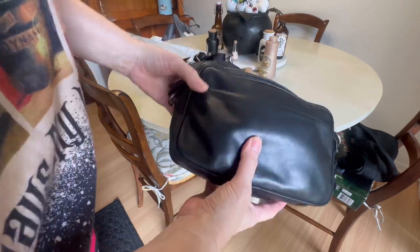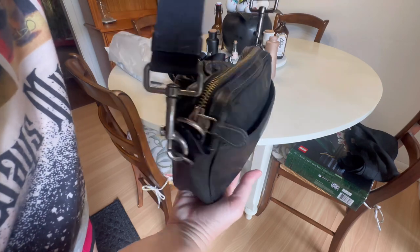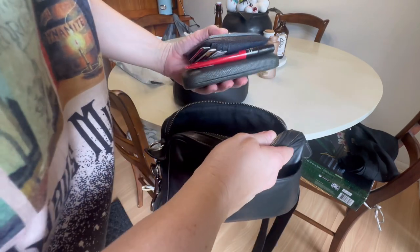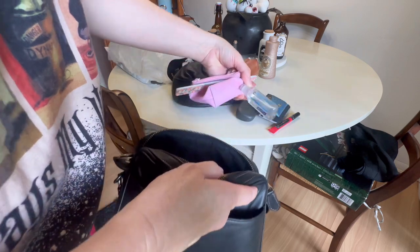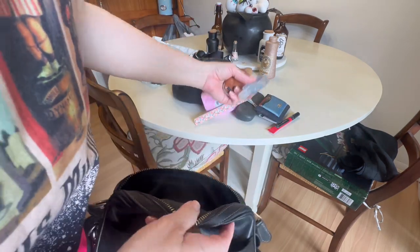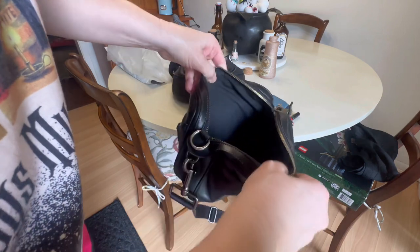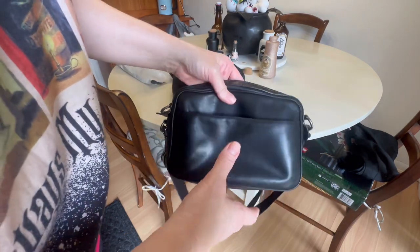I've actually had it about 3 years now, and I really like it. But the problem I'm having is that, see, I don't put a lot of stuff in there, just my wallet, a lip balm, my glasses, key fob, coin purse. This is pretty much everything I keep in it. But the problem I have is it gets so bulky and fat. It just feels awkward on me.